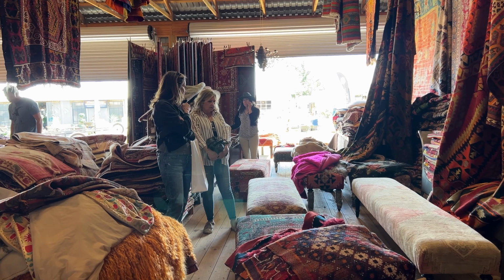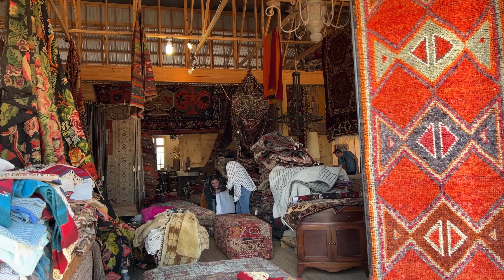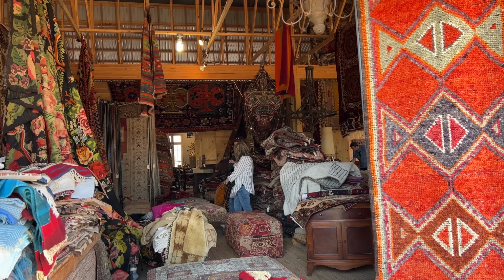And we did buy pillows to go along with it that were made out of rugs at the rug store. And they're super cool. That was a different rug store, but a rug store. And so that's going to totally create the look.